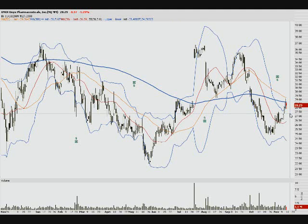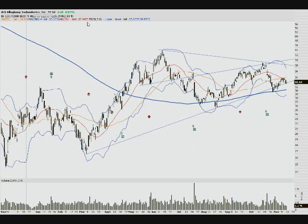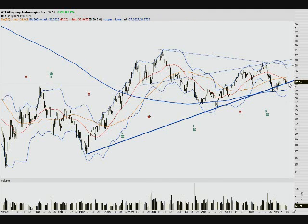So that's ONXX. Okay, here's ATI. This is the opposite. It's found support here on this pennant. We're in this long-term pennant formation, and I like these long ones like this. So it's really consolidating. It's really coming together. Looks like we got pretty nice support with a spinning top doji sitting on it.